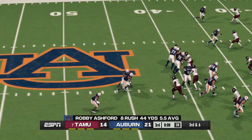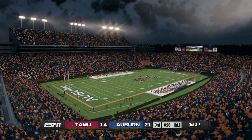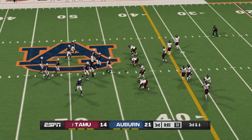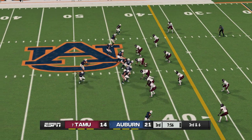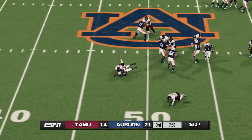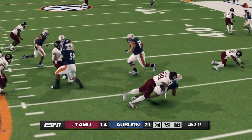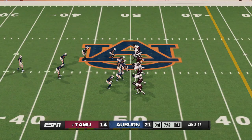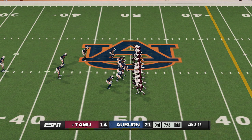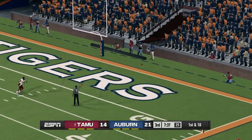Third down. Two. Blue 20. They bring the quarterback down. That'll bring up fourth and 13. And they're coming after this punter. Booming kick. This one's going to be down in the end zone for a touchback.